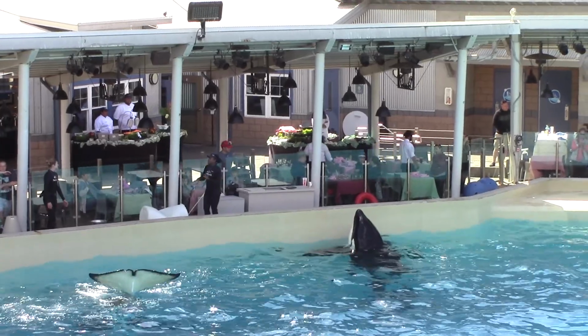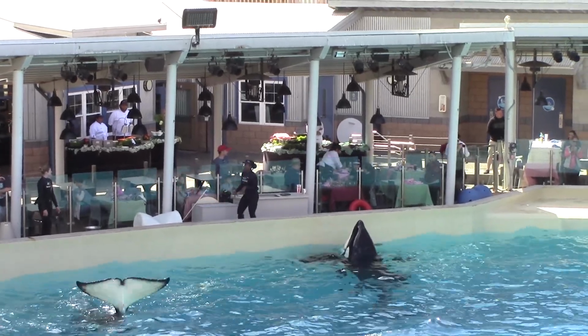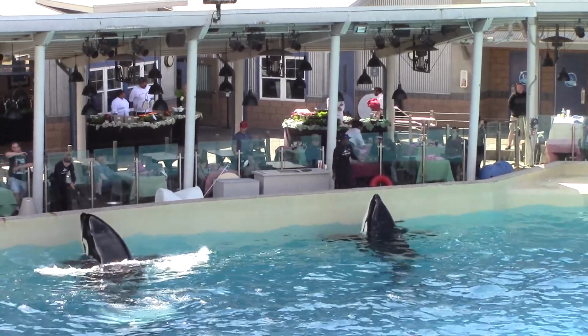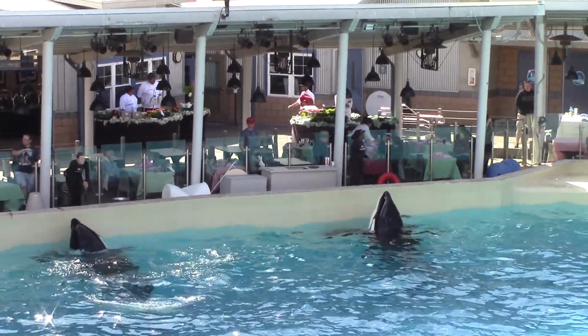One of the questions we get here is, do the whales talk to each other? Killer whales and other types of dolphins communicate in a variety of different ways. One way is through vocalizations. Let's listen.